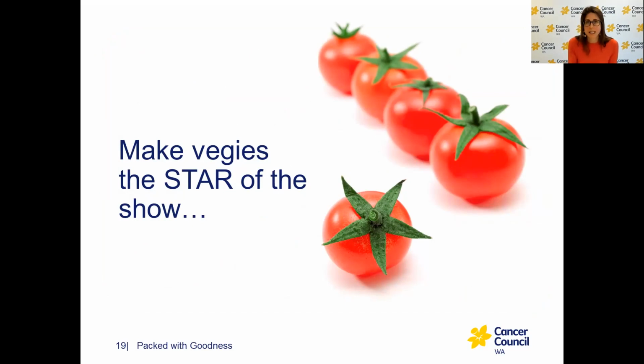Talk to your kids also about eating the rainbow of veggies, because the wider variety of colours of vegetables kids are eating, the wider variety of nutrients they're getting.